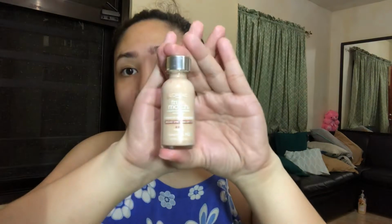But I also love the L'Oreal True Match Super Blendable Makeup Foundation. This is around 450 to 499 pesos. This is also very, very good. I also use this most of the time. So parang silang pareho, totoo ba?